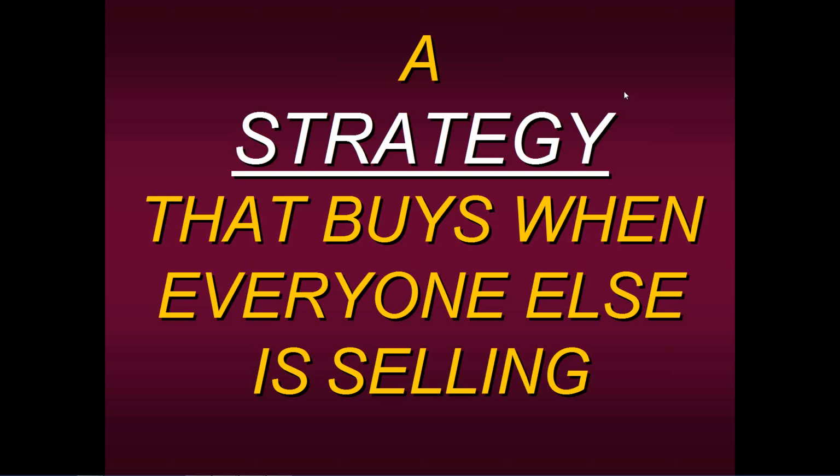Well, this is a little different because this strategy determines when to buy when everyone is selling while the trend is still up. And I'm going to show you, by applying a proprietary setting to a very generic trading tool, how you'll be able to identify these setups.